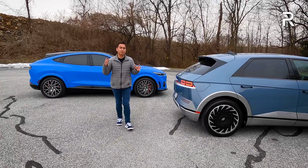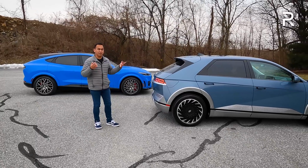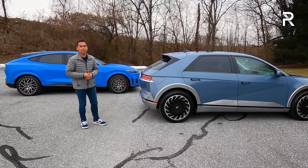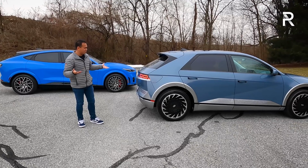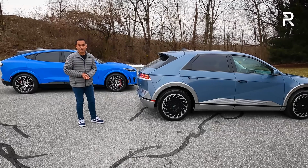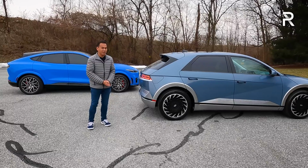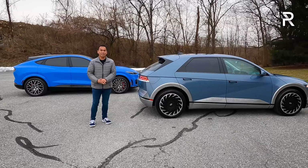And for me, if I was comparing the two cars directly, I would personally go with the Hyundai Ioniq 5 just because of its faster charging, its quicker acceleration, and similar amounts of interior space, and also a unique design that'll continue to turn heads because Hyundai just really nailed the retro modern design cues. But with all that said, I hope you guys have enjoyed my full comparison test between the newest EVs on the market, the 2022 Hyundai Ioniq 5 and the Ford Mustang Mach-E.